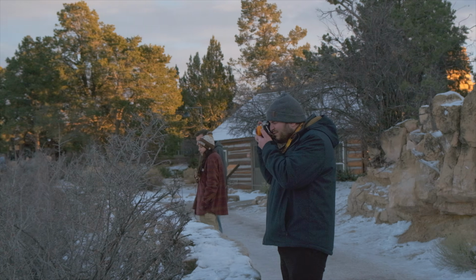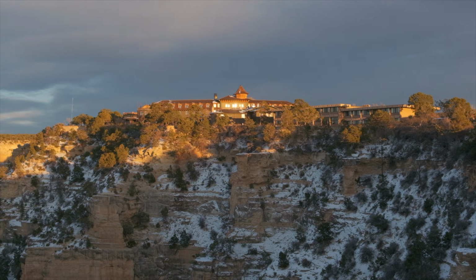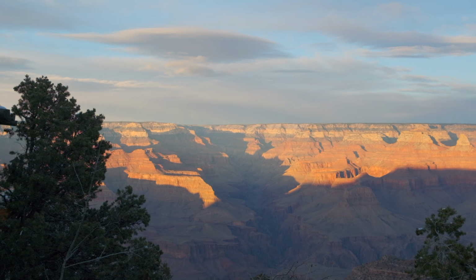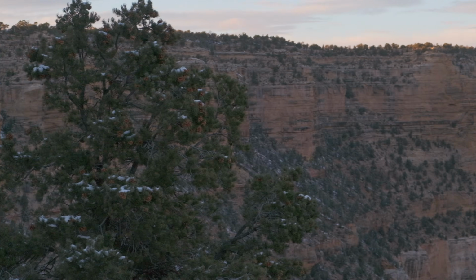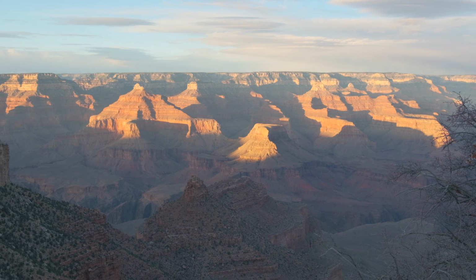One thing that surprised me while photographing the canyon at sunset is just how much the light and shadow danced along the walls and gorges. From one moment to the next, the view from the same spot changed dramatically.